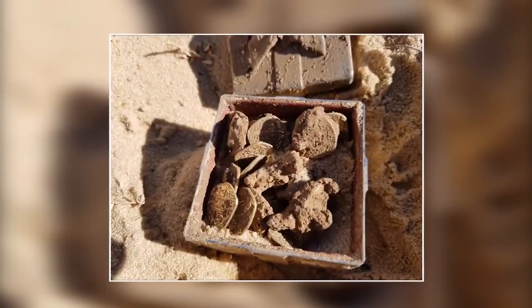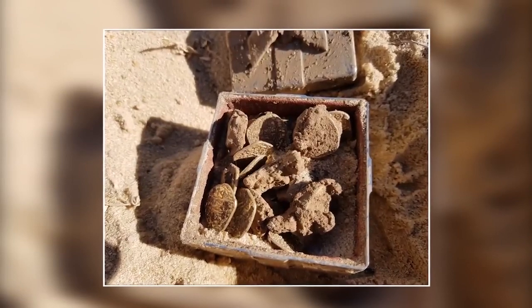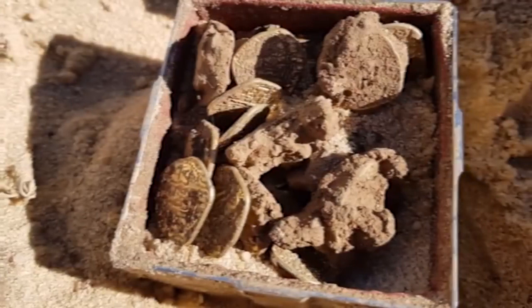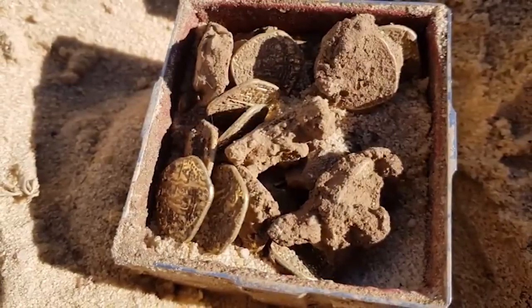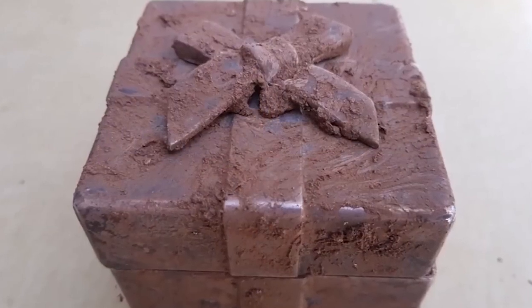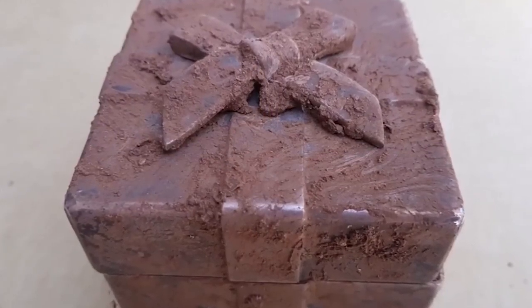The box was filled with sand, and he had to scrape it off the coins to see what they were. Some appeared to be of Spanish descent. The man never said what he did with them or whether he spoke to any experts, but it was certainly a successful day at the beach, and he sure did discover some amazing treasures.